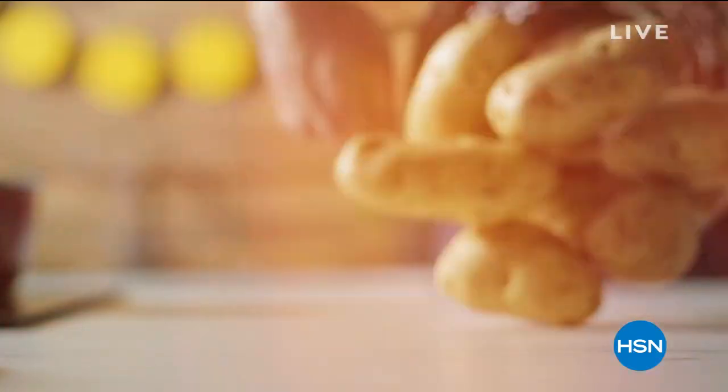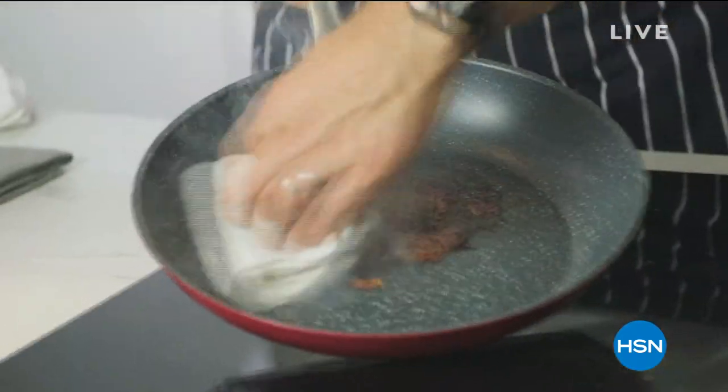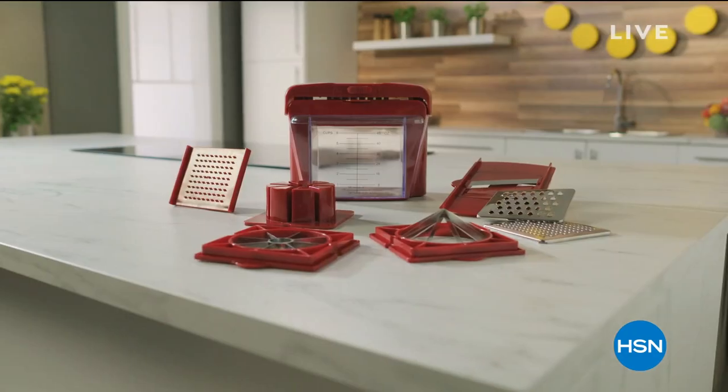We called it Kitchen Solutions to start because every product actually solved a different problem that you're faced with when you cook. That's the beautiful thing about being a chef, you never stop learning.